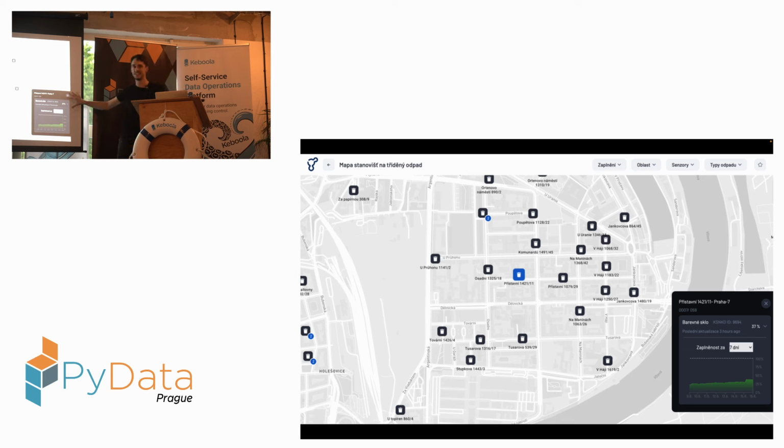This is used actually to improve contracting with the service providers, but also to optimize the schedules. So if we see some bin being emptied when it's like half full, we consider that as an inefficiency. And when we see some bins being full all the time, we would try to increase the schedule, or the people that decide about this would do that based on our intelligence.